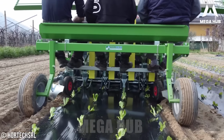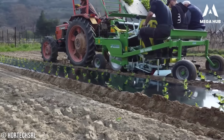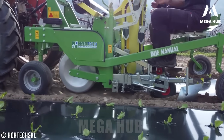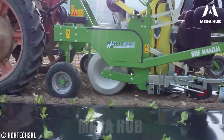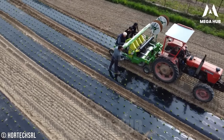Weighing approximately 200 kilograms, the machine is equipped with durable rubber tires for easy movement across different terrains. Plant spacing is adjustable from 15 to 50 centimeters to suit various crop requirements. Its simple design requires no electricity or fuel, making it a low-cost operational solution.